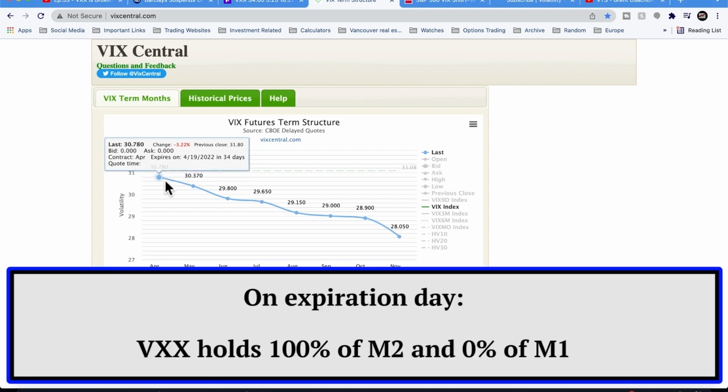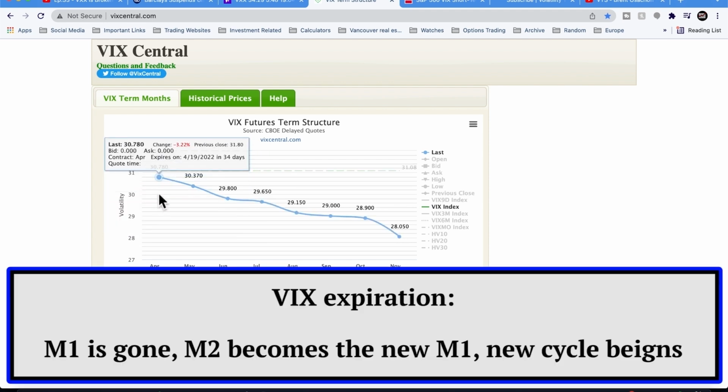And on expiration day, the VXX will be holding 100% of the back month future, which is M2 for that day, and 0% of the front month M1. M1 goes off the board, it expires, M2 becomes M1, and the whole cycle starts again.